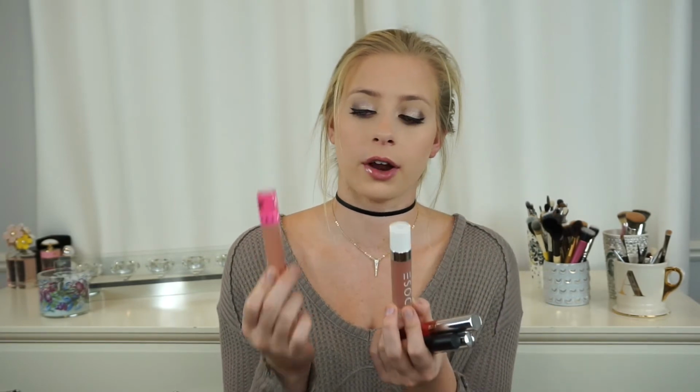The formula is a little bit different. Like I feel like the Dose of Colors is a bit more watery than the Jeffree Star ones, but I feel like the Jeffree Star ones are so comfortable to wear on the lips, even though they're a tiny bit more matte than the Dose of Colors. And he has a great shade range from the nudes to the darks and to every color in between.